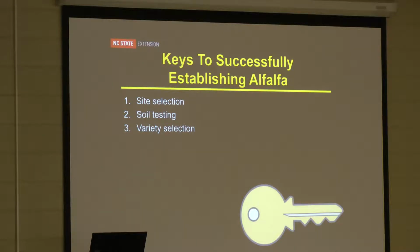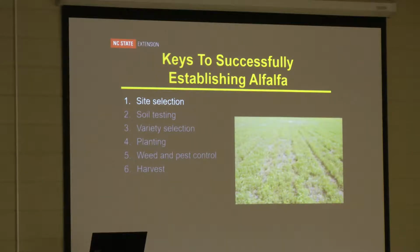Additionally, variety selection is also important, and we're going to talk about that later. Planting, and how to get it out there in the fields and what kind of preparation you need in those fields. Weed and pest control we're going to talk about. And finally, we're going to wrap things up with talking about some harvest management with alfalfa.